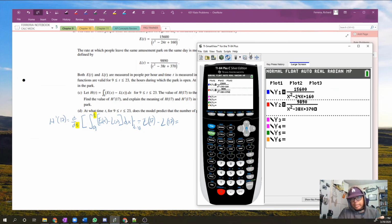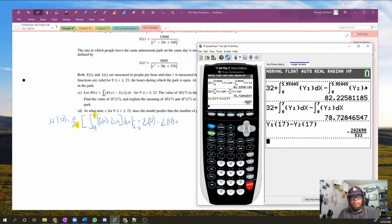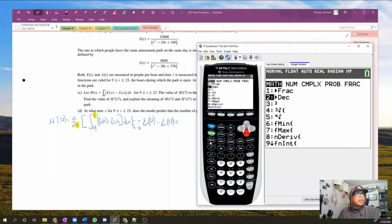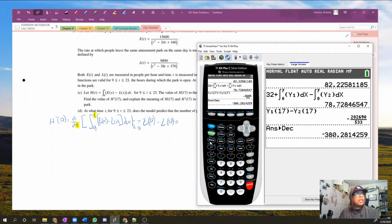Not playing any tricks. You're putting those functions in your calculator and then evaluating. Yeah, that's a number. Maybe we should turn that into a decimal. There we go, negative 380.281.